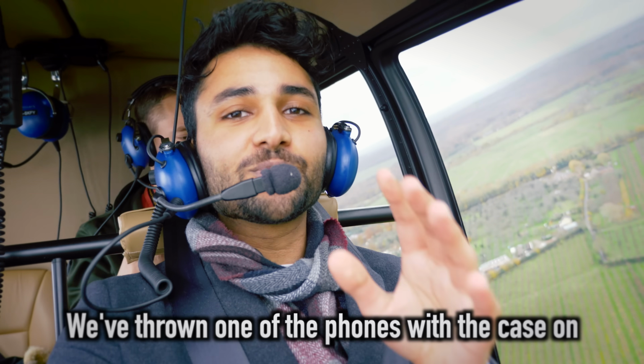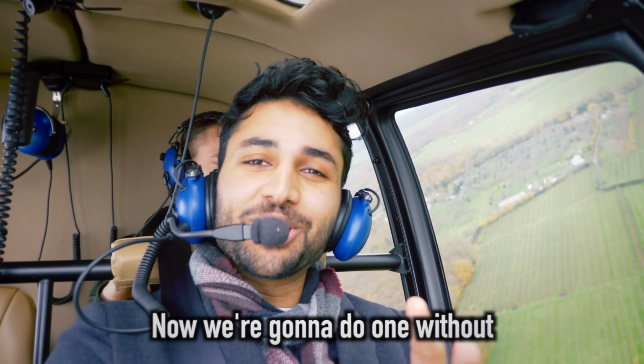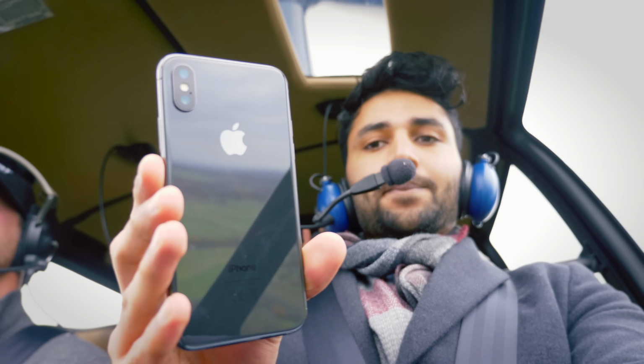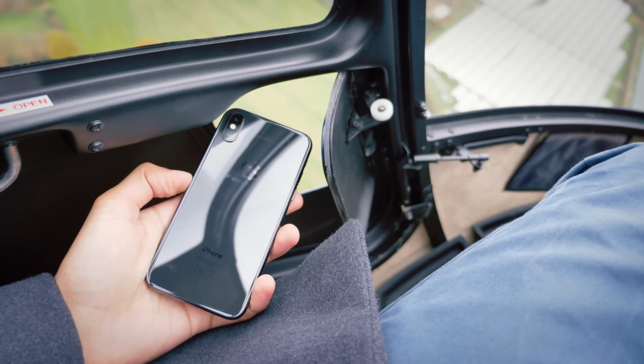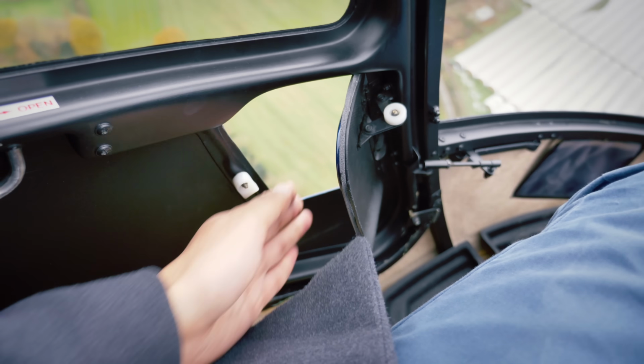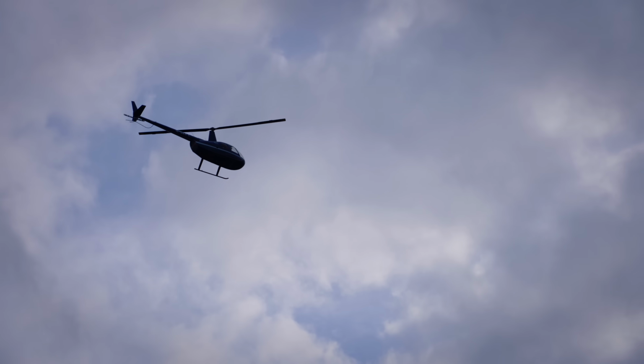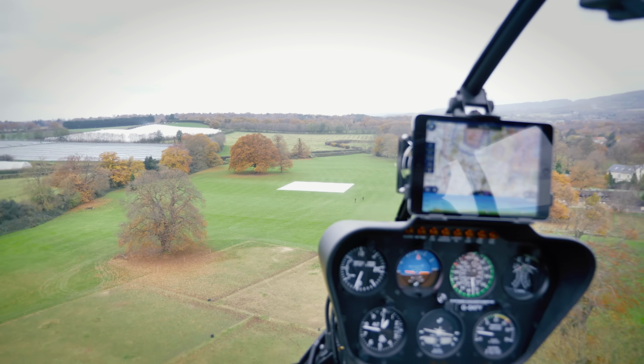We've thrown one of the phones with the case on, now we're going to do one without. So here is the uncased space grey iPhone 10, and it's time. So just like we did with the first one, we're going to chuck it straight out of that little window and see what happens. So we hovered at the spot just for a little bit to make sure the phone had hit the target, and then we started to land pretty quickly.